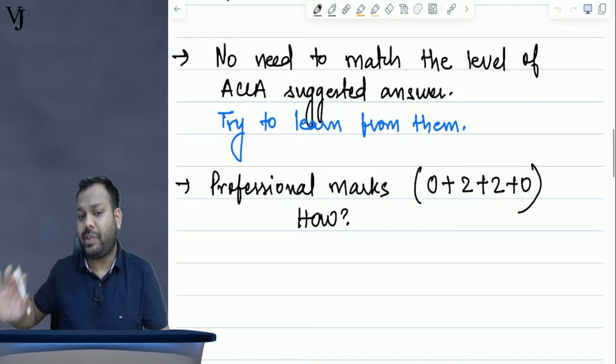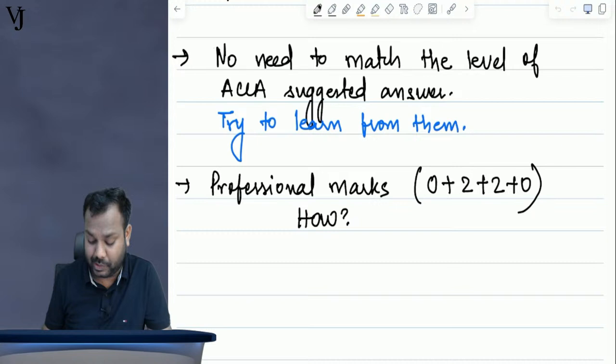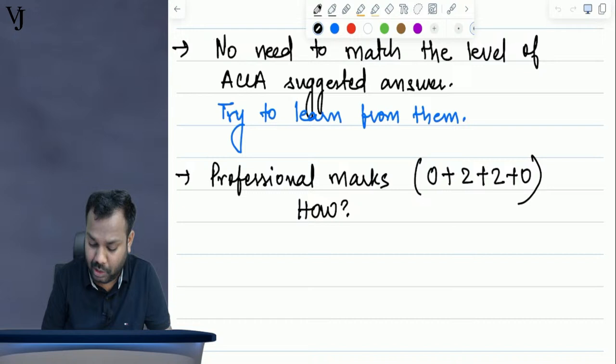Now, professional marks. How to score professional marks? There are a total of 4 professional marks. In question number 1, there are no professional marks.